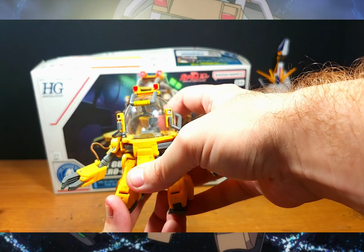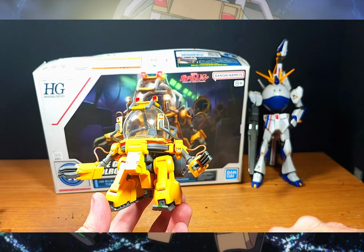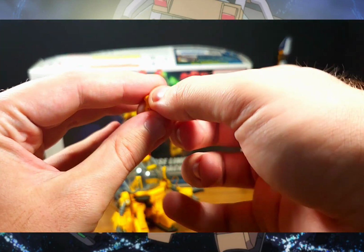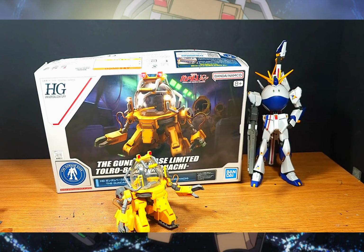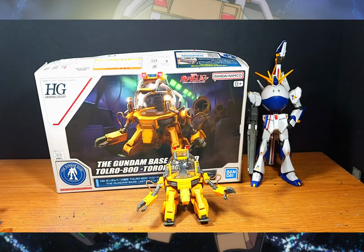So yes, okay. Real quick, does this come with any accessories to play around with? These. That's it. You get extra ball joint connectors. That's all I have for you guys. That's it for accessories. But now let's go into some size comparisons so you guys can see.